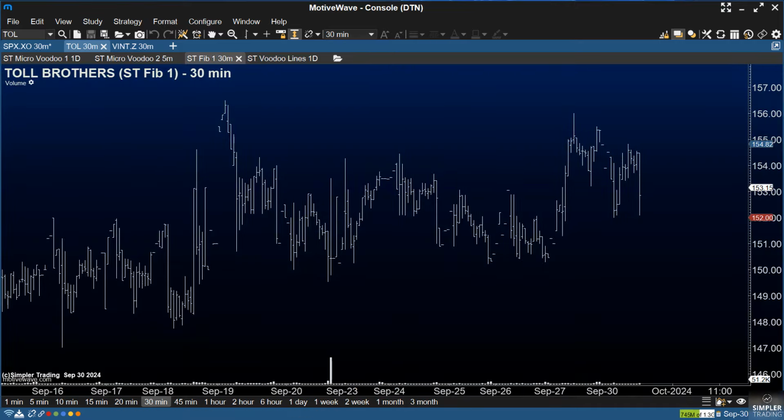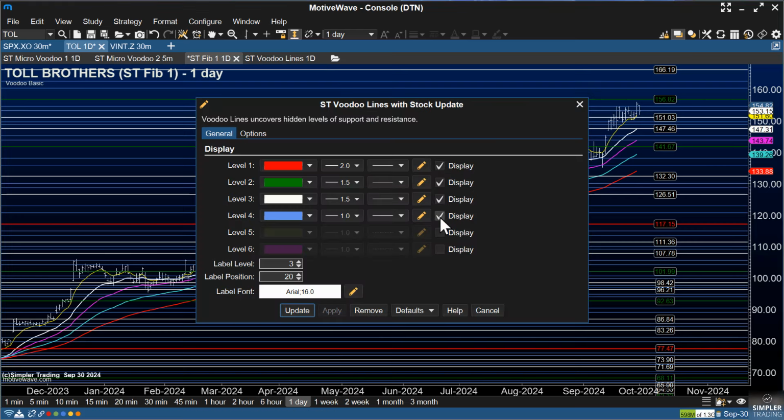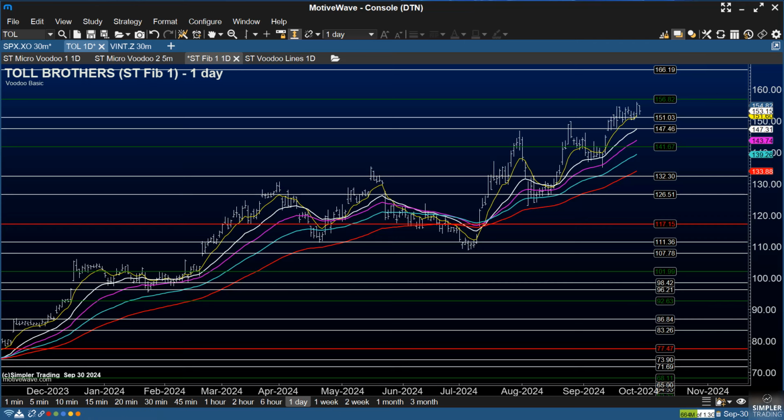Again, behaving bullishly. I want to get this on a daily chart to take a look at it and turn off these smaller degree lines here on the daily. So we are potentially here at some short-term potential resistance on our way up from 117.14, the second tree line up. So long as it holds the prior tree line, I'll view the more immediately bullish roadmap intact, but it could be a little bigger pullback if the move down from that 156 and change area comes and breaks 151.03 and 147.46.